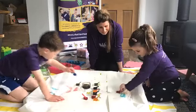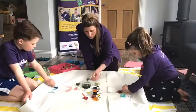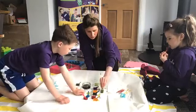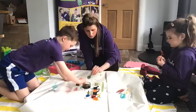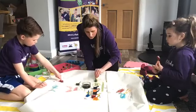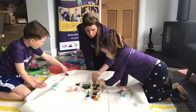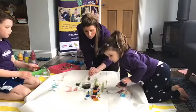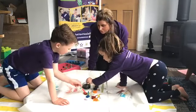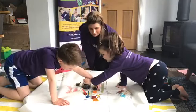Wow, look at the red. That's a nice one too. Can you write your name, Harrison? Oh, you're doing it already. That's brilliant. Okay, so we can make a soldier mark. I'm going to use this and we can make a rainbow. Oh, I've done it in the wrong one.